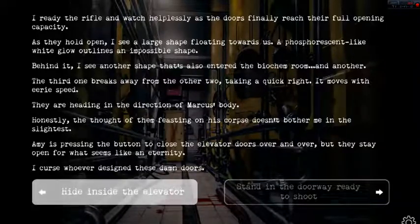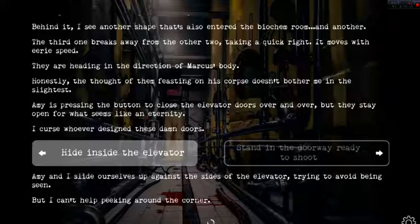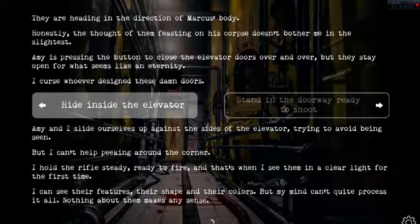"Yeah, let's just hide." Amy and I slide ourselves up against the sides of the elevator, trying to avoid being seen. But I can't help peeking around the corner. I hold the rifle steady, ready to fire, and that's when I see them in clear light for the first time. I can see their features, their shape, and their colors, but my mind can't quite process it all.